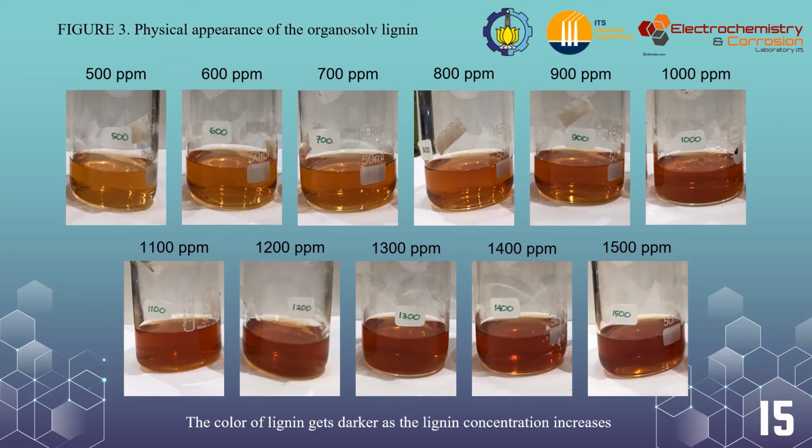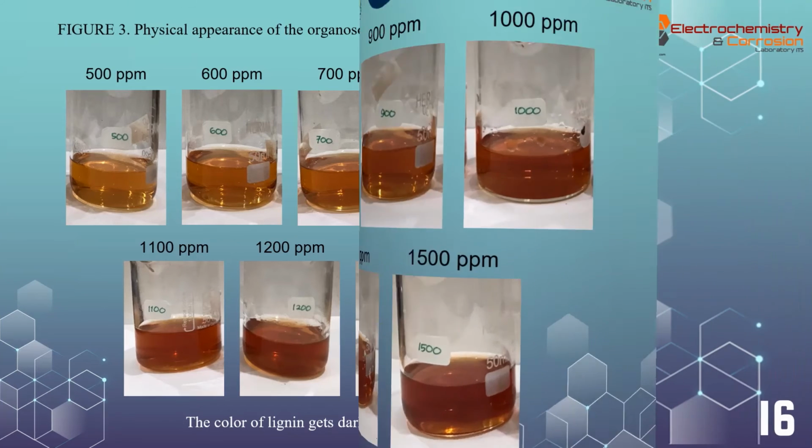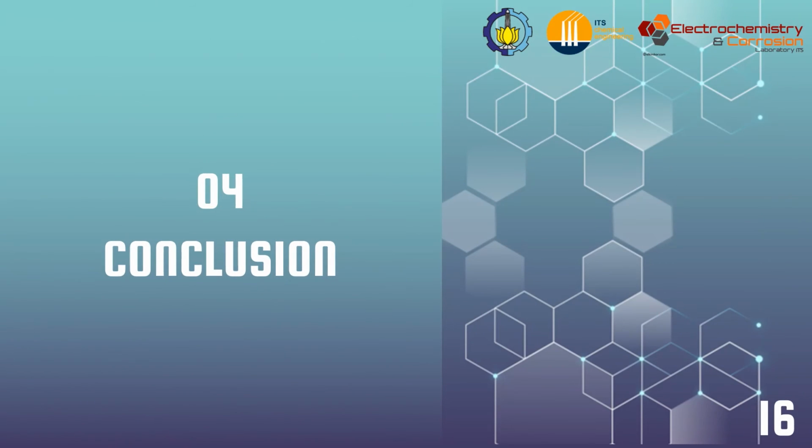In this study, a concentration of 1000 ppm was optimal because the color was not too dark and the absorbance value was above 1 for all UV. Last, we will discuss the conclusion of this research.